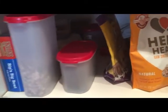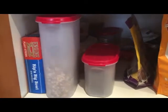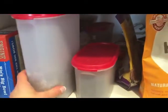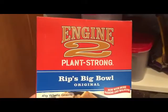This is our little Tupperwares. We've got raisins, because my son loves to put that on his Greek yogurt in the morning. We don't eat a ton of cereal, but I do allow the kids to sprinkle this on their yogurt in the morning.